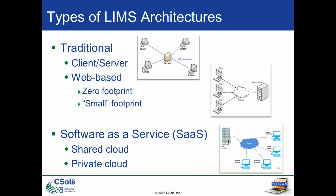So looking at the different types of LIMS architectures, there's what I would call traditional types of LIMS architectures, which in the old days were primarily client-server type systems. These are generally systems that are deployed internal to your own firewall in a client-server fashion, as well as, now, the most popular, the web-based systems.